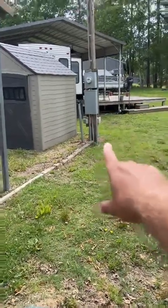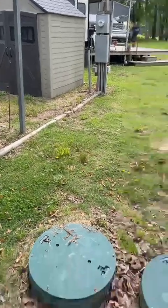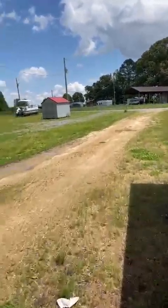It's usually about 3 a.m. It sounds like a car alarm. It scares everybody in the neighborhood. They did not want to keep messing with that. So what they did was they purchased another lot in this community.